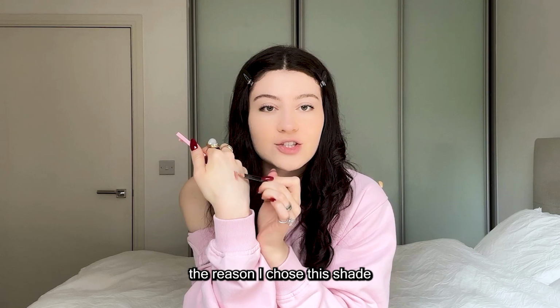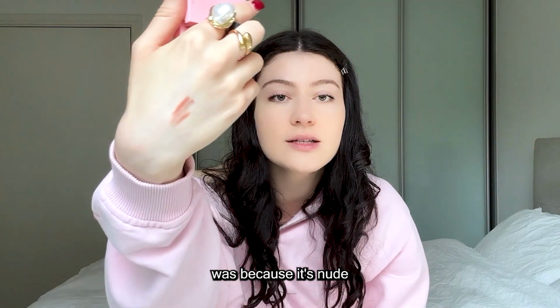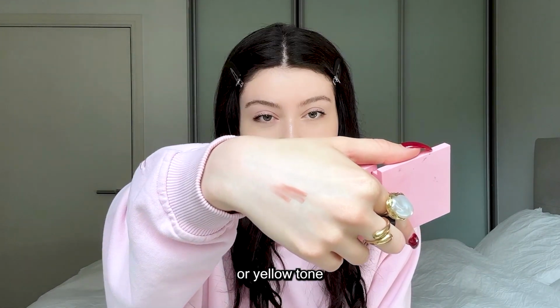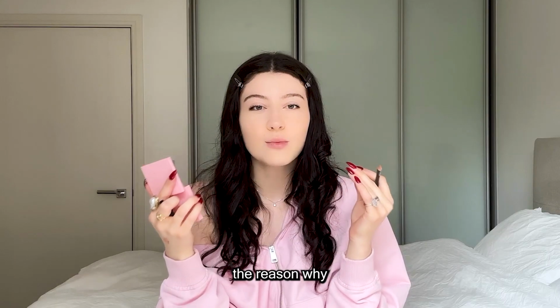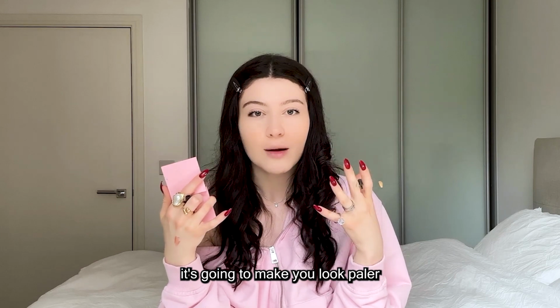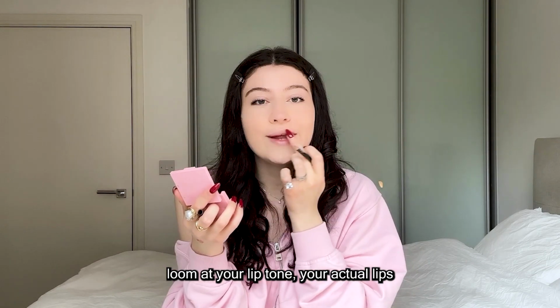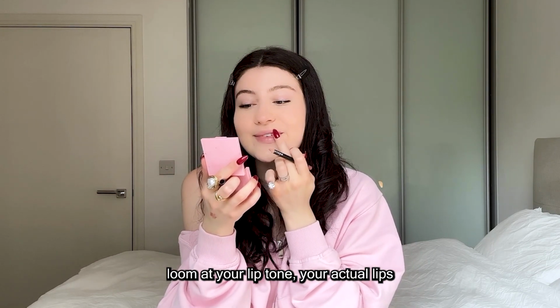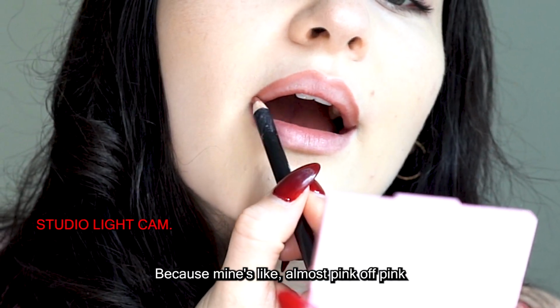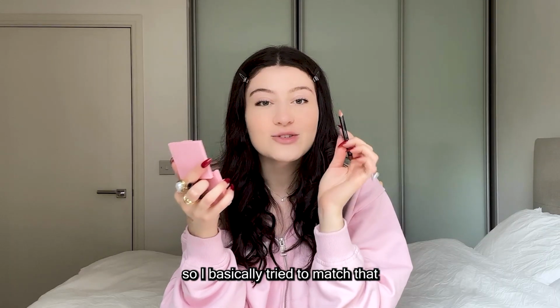The reason I chose this shade was because it's nude, but there's no ounce of orange or yellow tone. Almost a little bit purple. The reason why is if you choose something orange, it's gonna make you look paler. I found, look at your lip tone, like your actual lips. What is the tone? Because mine's almost pink, off pink, so I've basically tried to match that.